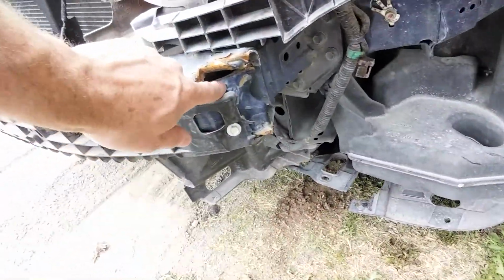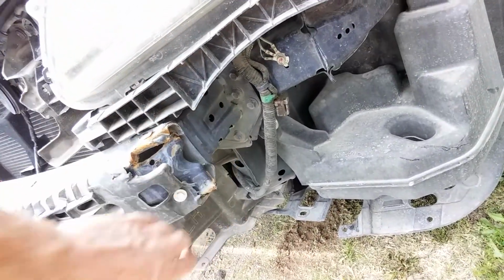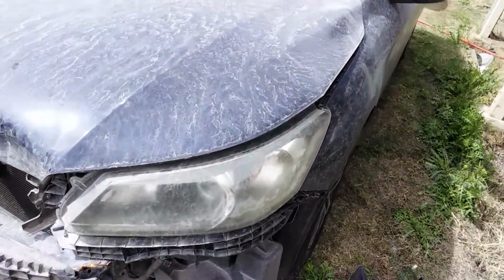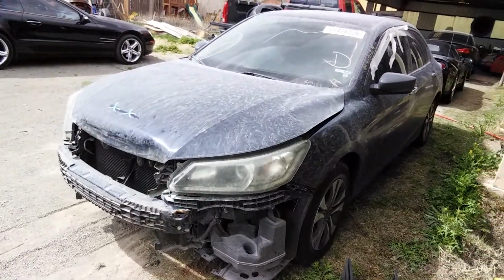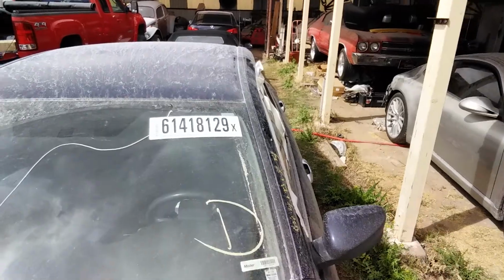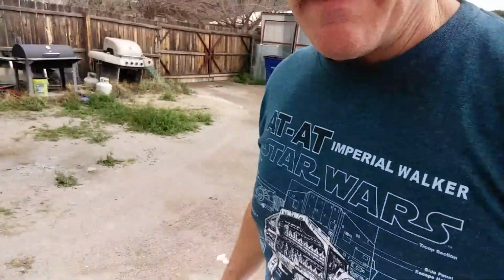Took very little damage to the bumper reinforcement that I don't even have to change. Didn't hurt that portion of it at all. Didn't hurt the headlight. From Liberty Mutual. We'll have to buff out the headlights.